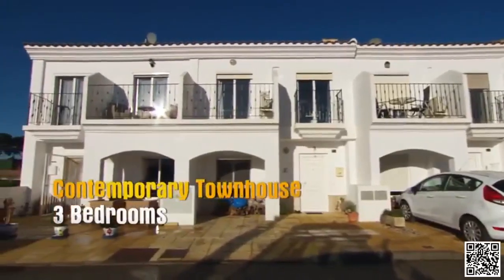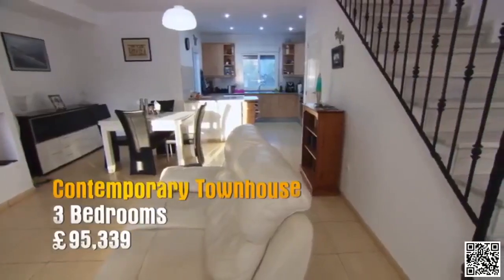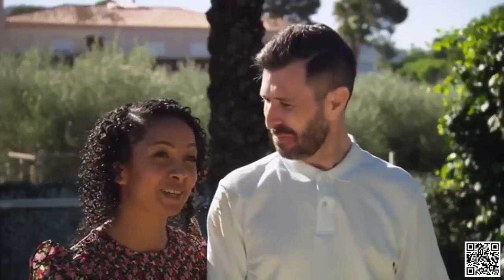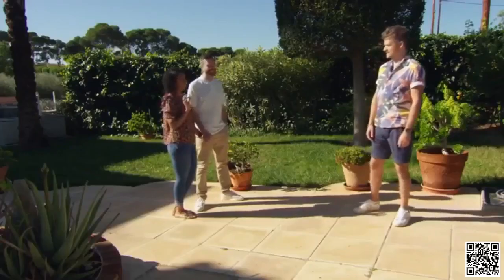Yeah, I think so. This contemporary townhouse is on the market for just under £95,500, which is well within budget. They seem to love it, so I'm hoping it's a front runner. Well, you're looking chipper. Did it go well? Yeah, really well. Absolutely stunning. The bedrooms are really good size. Yeah, they are. Getting this place at this point, yeah. Nine out of ten, perfect.